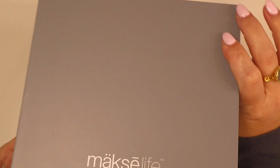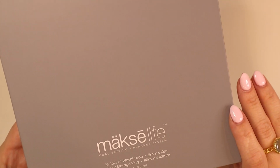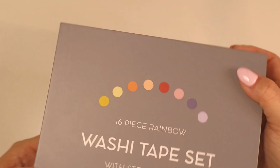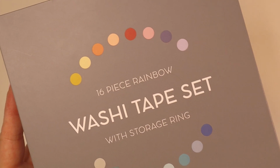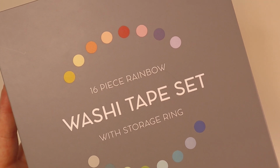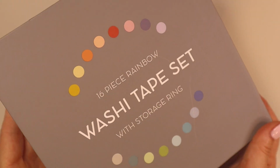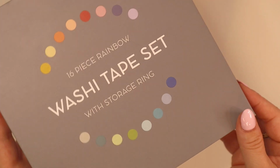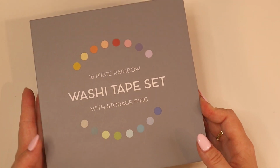This is absolutely stunning. So you're gonna have 16 rolls of washi tape with a silver storage ring. Yes, you've heard it, and you've probably seen it, and it is absolutely gorgeous. So this beauty here, again, is gonna retail at $25. It has a 4-inch ring, and then you can keep all of your washi on the ring. So let's open her up.